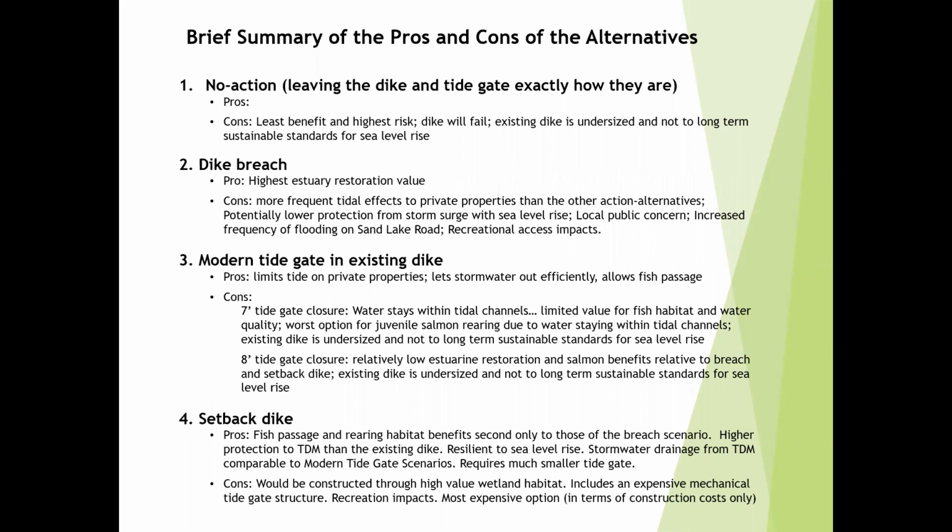Then for the dike breach scenario, the pro is that it has the highest ecological value for the estuary and fish. But the cons are that there are a couple of private properties that would receive surface water inundation during high tides that don't currently see that tidal influx. Also, justifiably so, people are concerned about it. There's also an increased frequency of flooding on Sand Lake Road, and it could have impacts on recreation access.